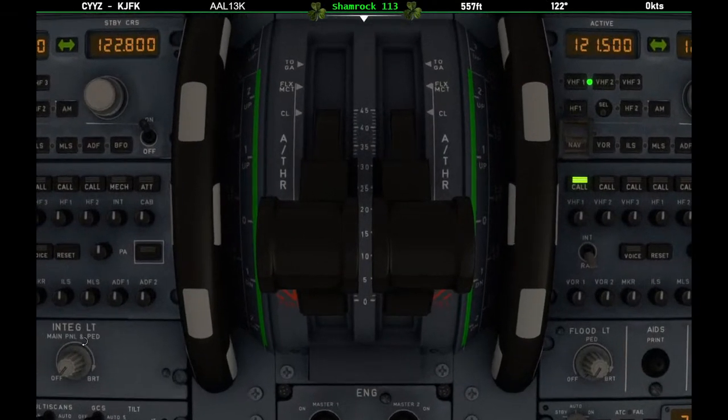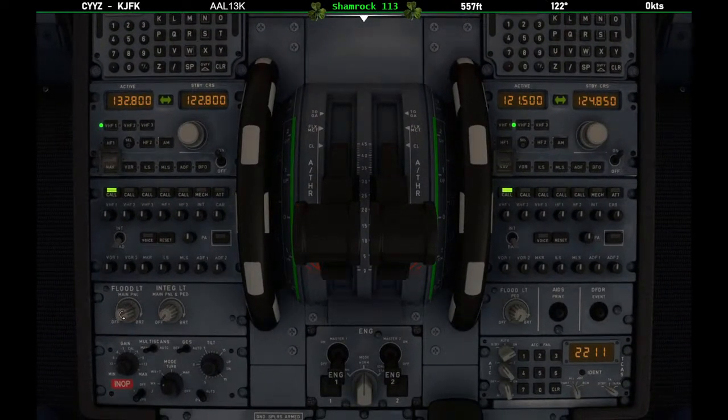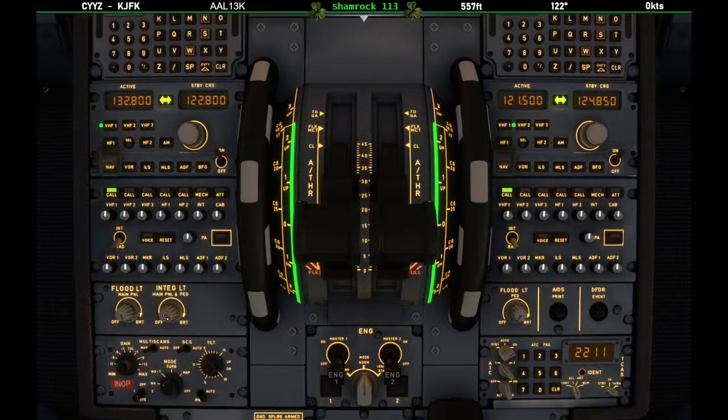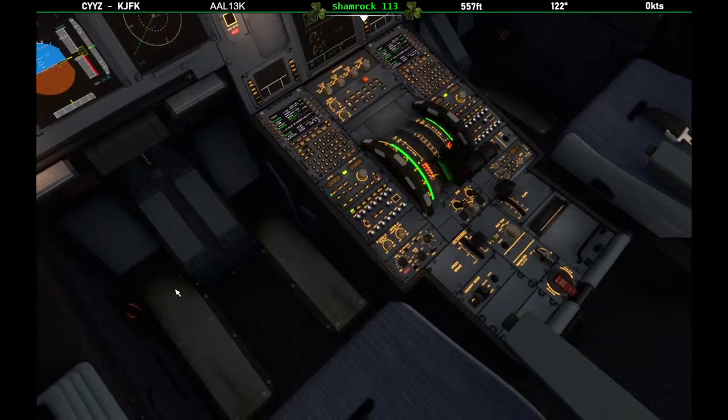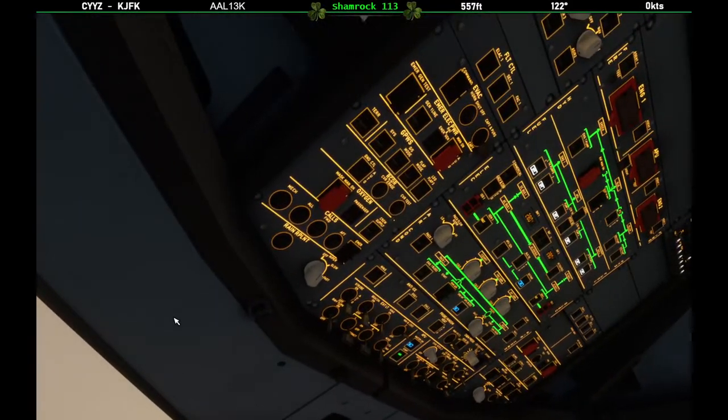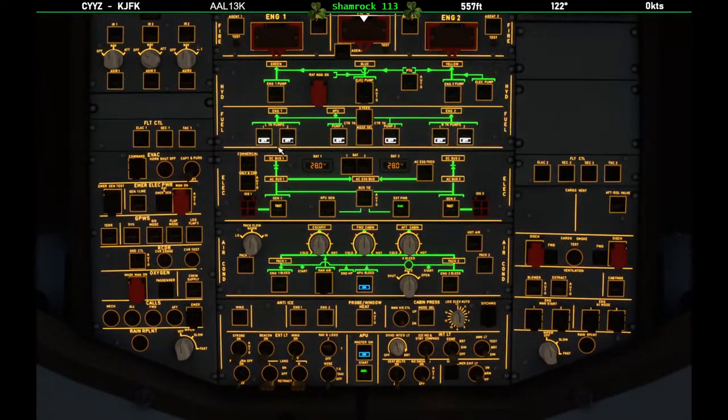Okay, switch on the rest of the lights here. Whoops. Reset the rudder to take off position. And the throttle at idle. Let's switch off the ground power. Fuel pumps on. Standby ADRs to nav. Beacon. Seatbelts. Switching off. Oh no, keep the APU switched on.